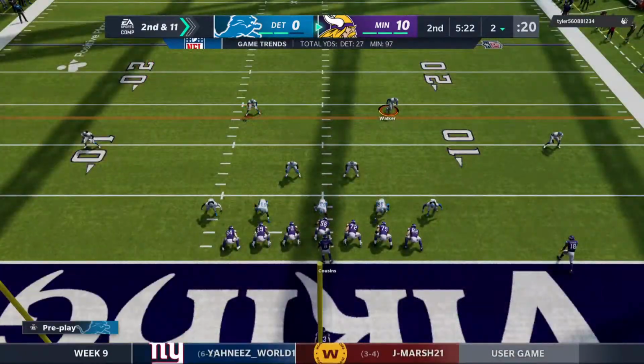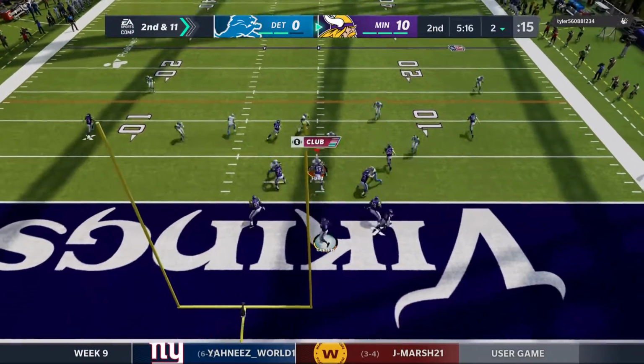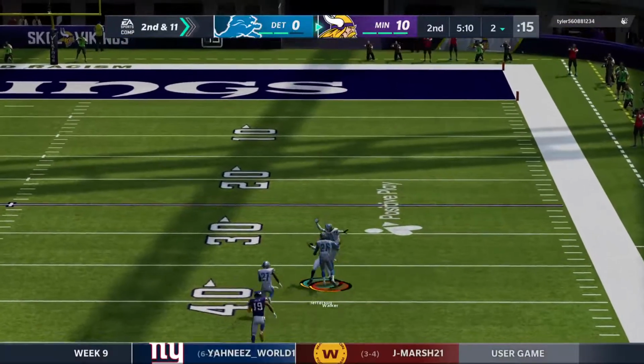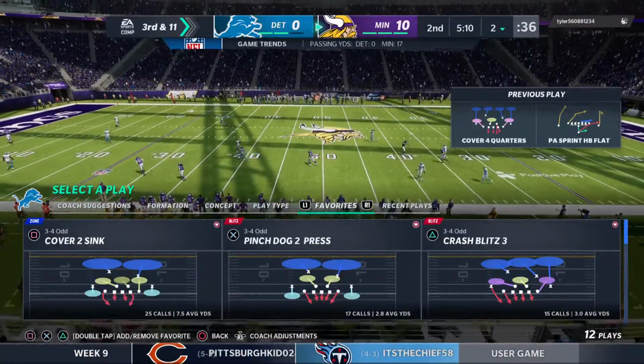A loss of a yard there to start out. That leads to a 2nd and 11. Out of his end zone, Cousins. He'll buy some time right. On the run, he'll let this go deep right side. And that's going to be incomplete. Good effort there trying to take a shot, but it's 3rd down.